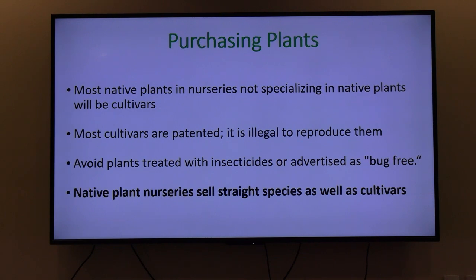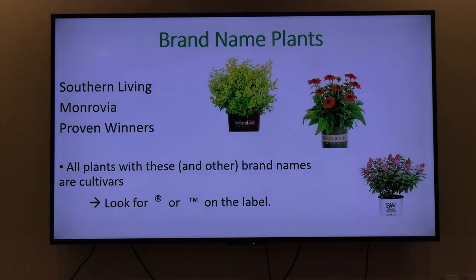Native plant nurseries sell the straight species, but they also sell cultivars. So if you go to a native plant nursery, you still have to take a look at the plant. I personally prefer to try to find straight species of plants, because if my yard's a little wild looking, that's okay. If you live in a place with an HOA and wild looking is not okay, I'm sorry. That's a problem for a lot of people.